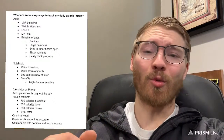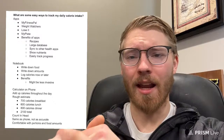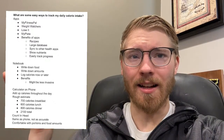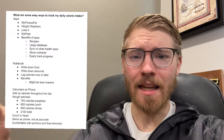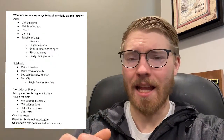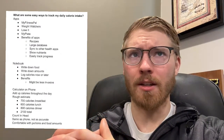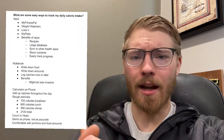That is what I did for a really long time, probably about a year before I transitioned to fully not counting calories. Obviously that's not going to be quite as accurate as actually counting calories with MyFitnessPal or these apps, but it'll give you a very good estimate. And if you're not somebody who's really intense about counting calories and you're trying to lose a bunch of weight, or you're trying to optimize every single thing about your body, it's okay to just have an estimate.